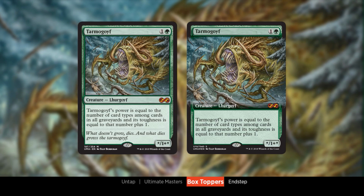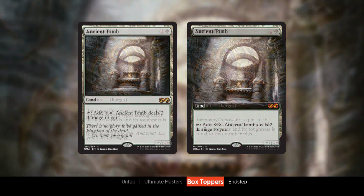Yep. So let's look at the rest of them. We're going to go through 39 more preview cards. Right, and they'll be in alphabetical order. Yeah, the rest of them will be. But yeah, it's Tarmogoyf. We got to show Tarmogoyf. All right, let's see what's next.